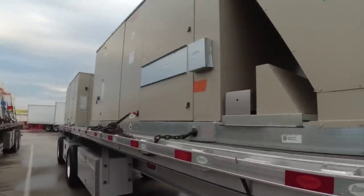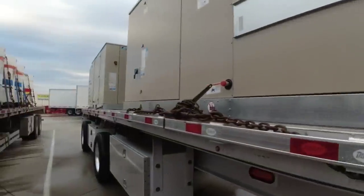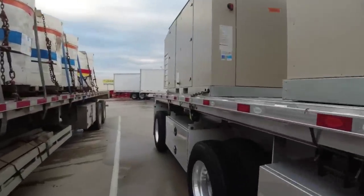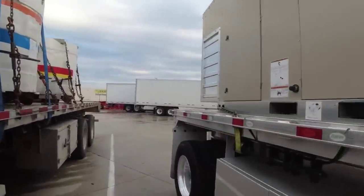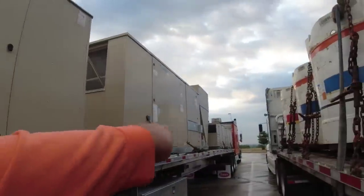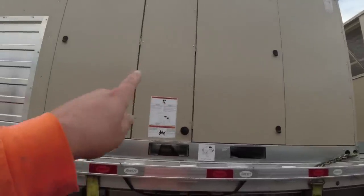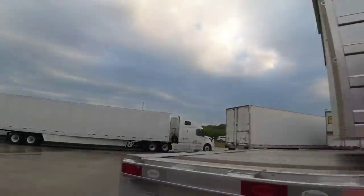Just double check everything back here. I checked everything last night when we stopped. We'll just make sure everything's back here. It's supposed to be. We got three stops. One, two, and then those two little ones are number three. This one's going to a job site today at an elementary school.